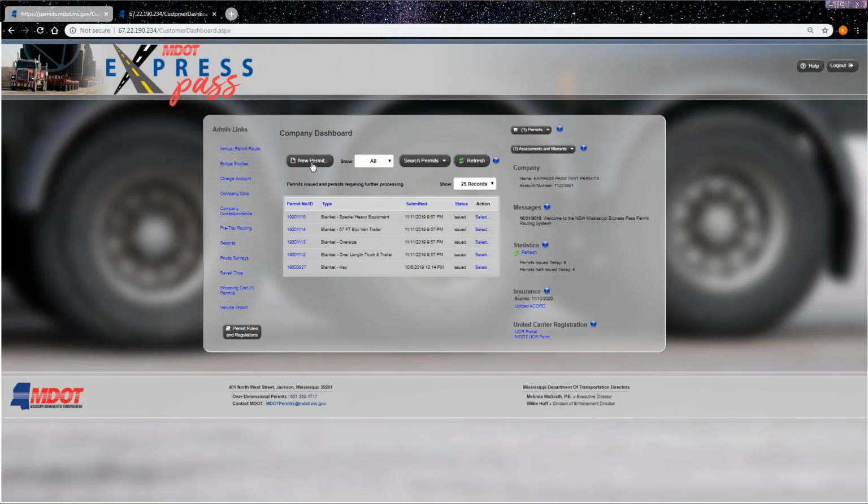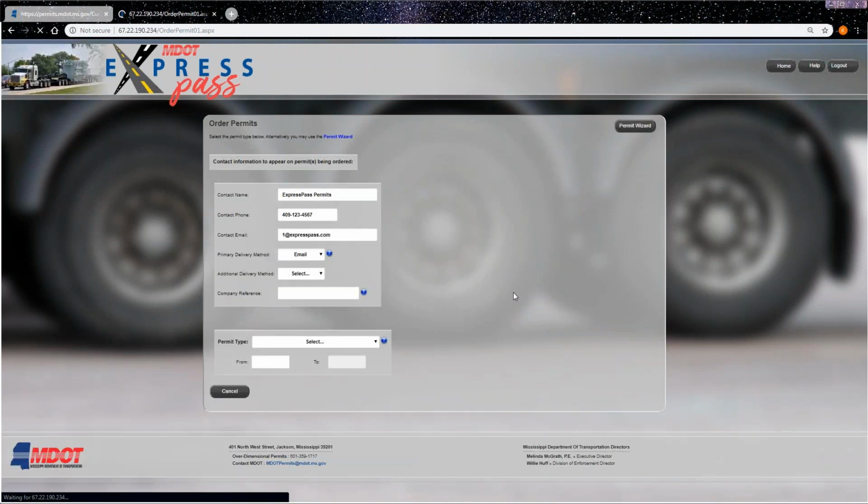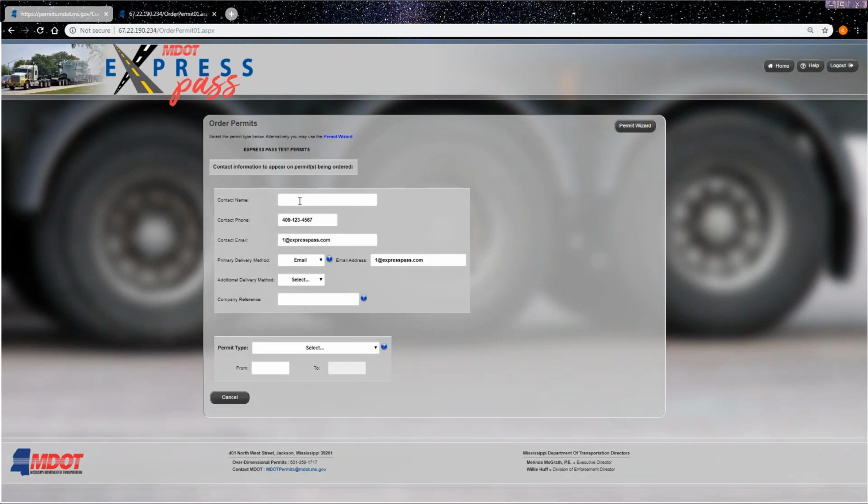Now back on the dashboard, select the new permit button. Now I'll select I know which permit I need. Now this begins a new permit application. Notice that the company name is at the top, and if you have a DOT number, it'll be displayed here next to your company name.